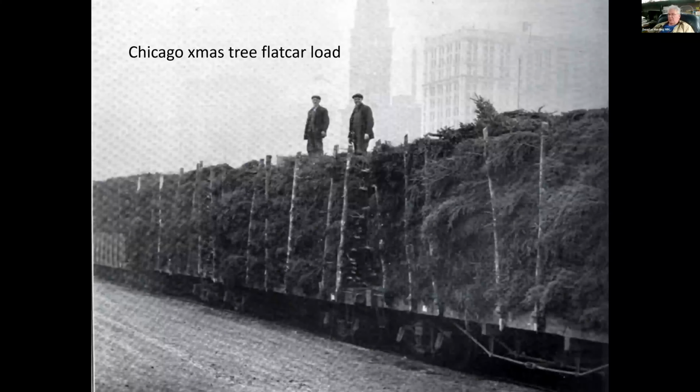Here's a string of cars in Chicago waiting to be unloaded and sold to the Chicago market. Notice the truss rod flat car in the front. Notice towards the rear of the train, there's a gondola loaded up with Christmas trees. So flat cars, gondolas, boxcars were all used in this type of traffic.